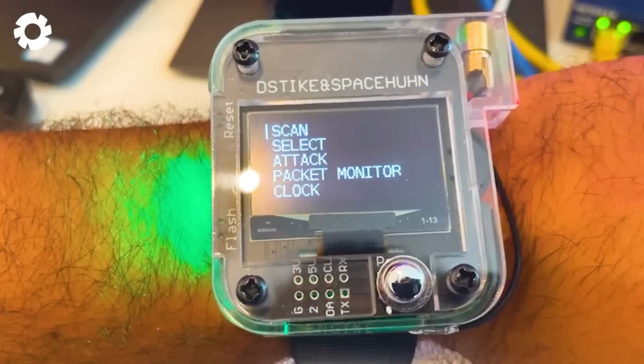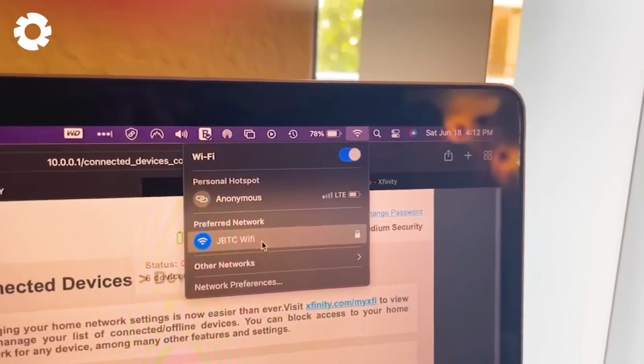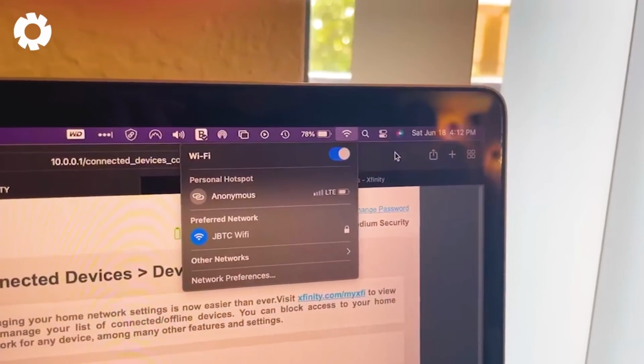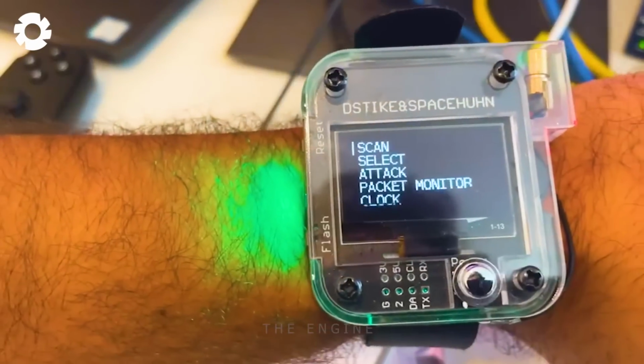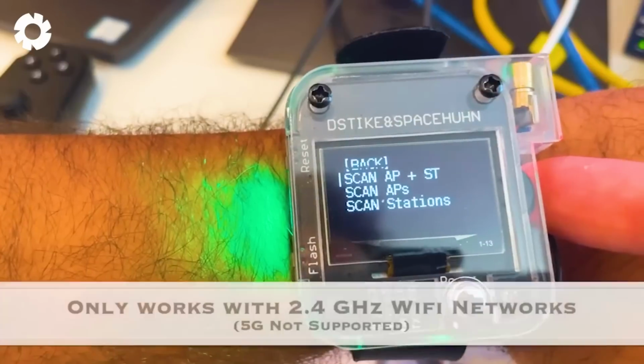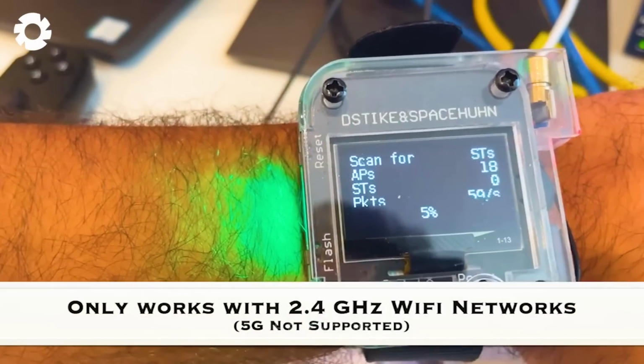This watch is not as ordinary as you think. D-Stike Dother Watch V3, a unique smartwatch with extraordinary power. Disguised in elegant looks is the powerful Dother ability, allowing you to perform powerful Wi-Fi and Bluetooth attacks.